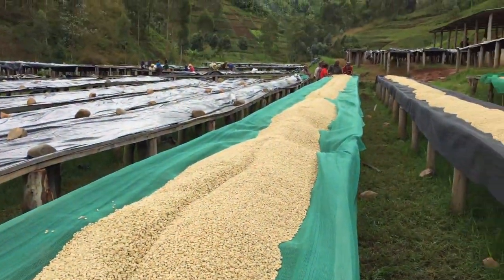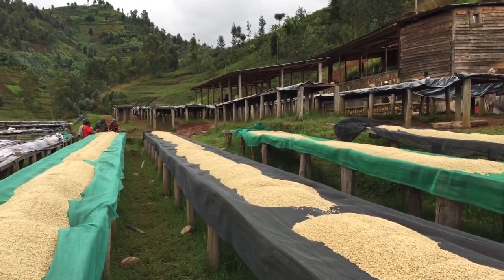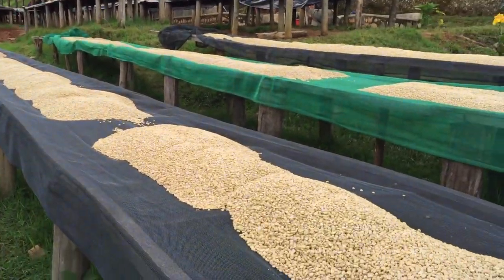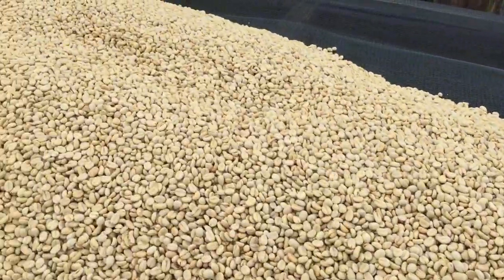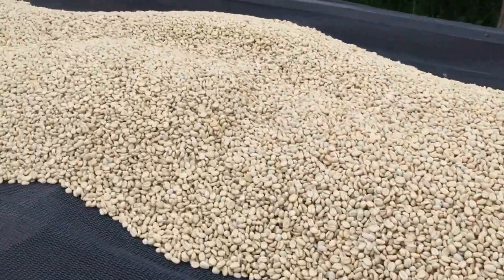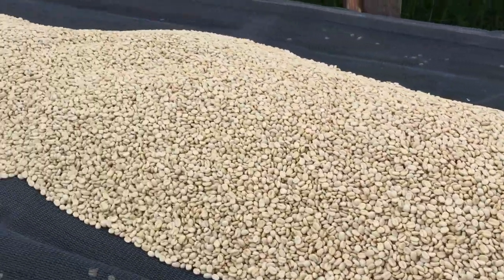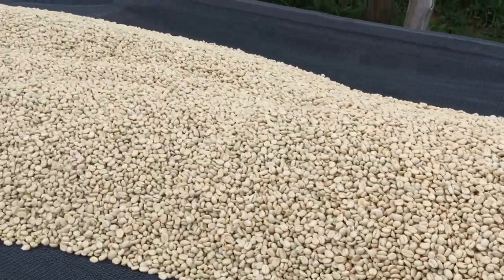I love their fermentation method. It's very Kenya-esque, which is cool. Very traditional. And when you're looking at this, what's invisible when you're just looking at parchment is all of the labor that's gone into this to give a consistently clean, good cup of coffee.